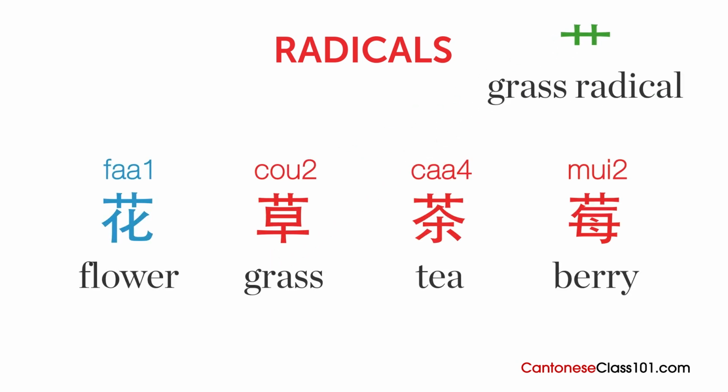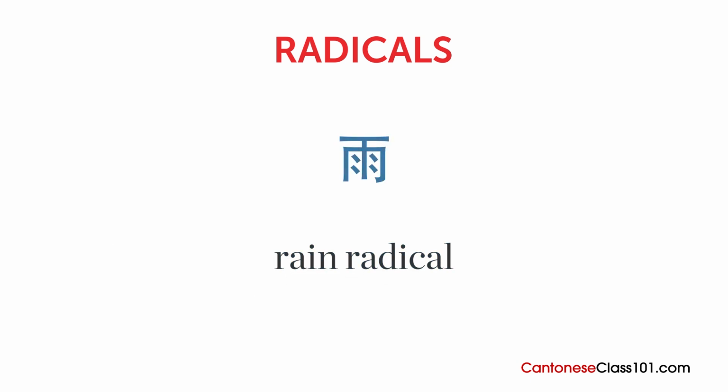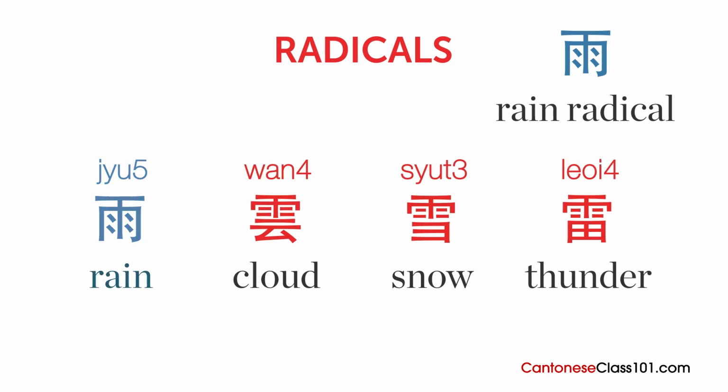For instance, 花, flower, 草, grass, 茶, tea, and 梅, berry. Or the characters that have the rain radical are related to rain or other weather conditions and phenomena. Yes, 雨, rain, 雲, cloud, 雪, snow, and 雷, thunder. By learning the radicals, you can easily associate a character with its meaning, or group them with relevant terms. This can help you memorize Chinese characters faster and more efficiently.